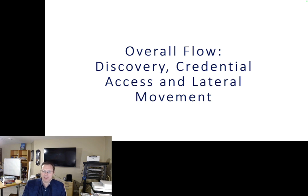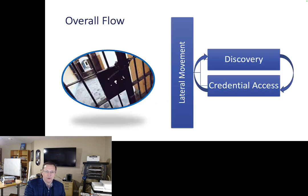Overall flow: discovery, credential access, and lateral movement. Discovery is internal recon. I've landed somewhere, I did recon from the outside, now I'm on the inside, and I have to do recon all over again. Then, hey, I see some things. How do I get into them? Well, credential access. Let's try to get all the credentials we can. Then move laterally and discover again. Maybe you have a network interface in a new zone you didn't have before on the new host. Maybe the cookie jar you're trying to get your hand in is on that network. So you just keep iterating and testing, and that's what adversaries really do.